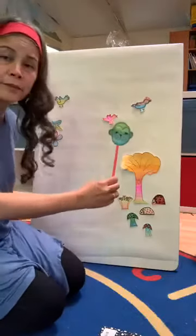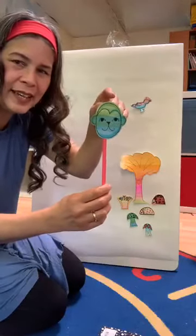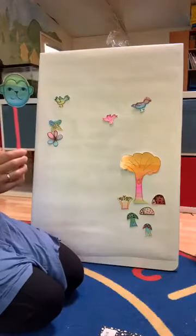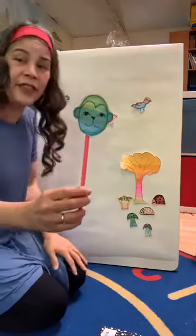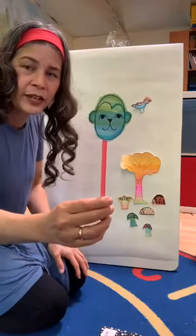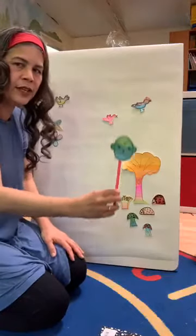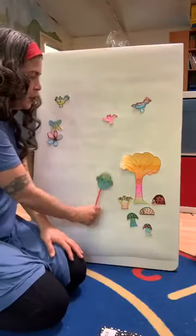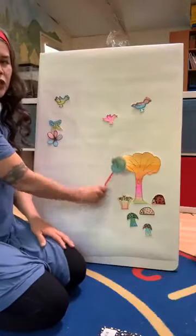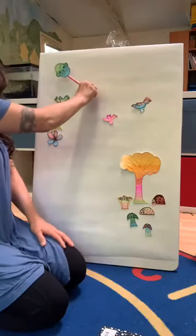And then Hanuman put the idea in Nana's head. And then Nana said, I can do it. I can do it. Can you guys say, I can do it? I can do it. Yes. And so then she started jumping up, jumping up, jumping up. And then she got all the way to the sun and she got high. And she said, I'm flying, I'm flying.